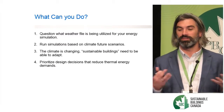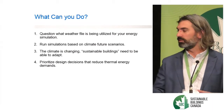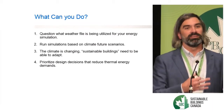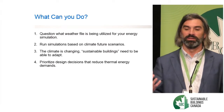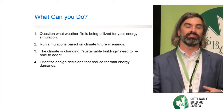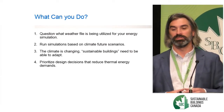So as we showed, the climate is changing, and I think this idea of sustainability, as Michelle alluded to, has gone from just being about trying to mitigate the impacts of the built environment to now having to adapt to new climate realities. So it's now a two-pronged discussion, talking about continued mitigation, but now having to adapt to new climate norms, and I think an ever-changing future.